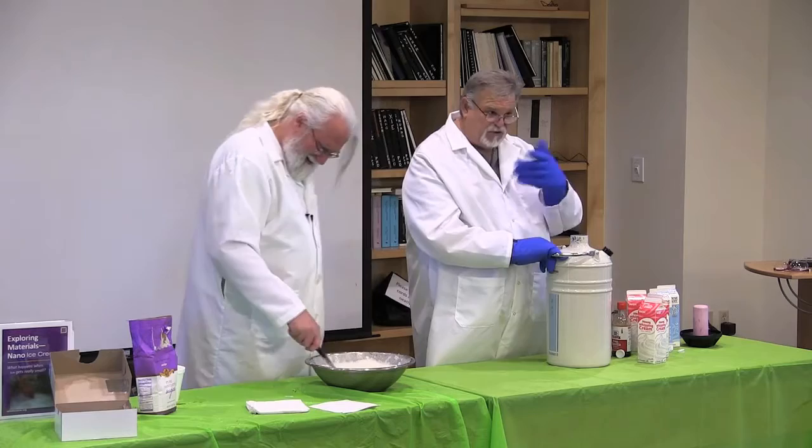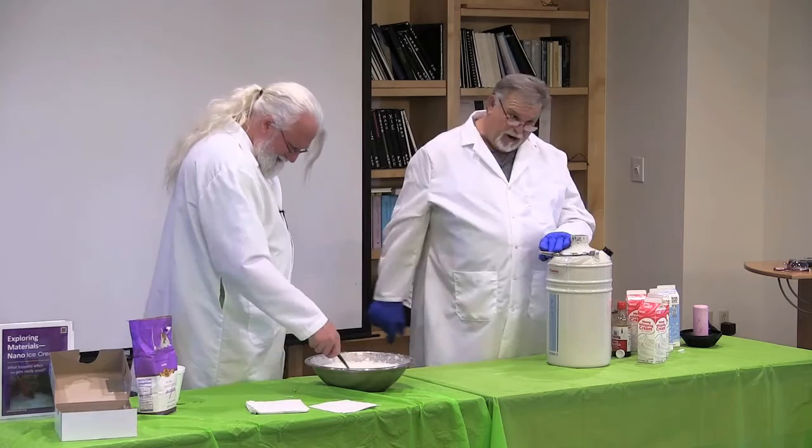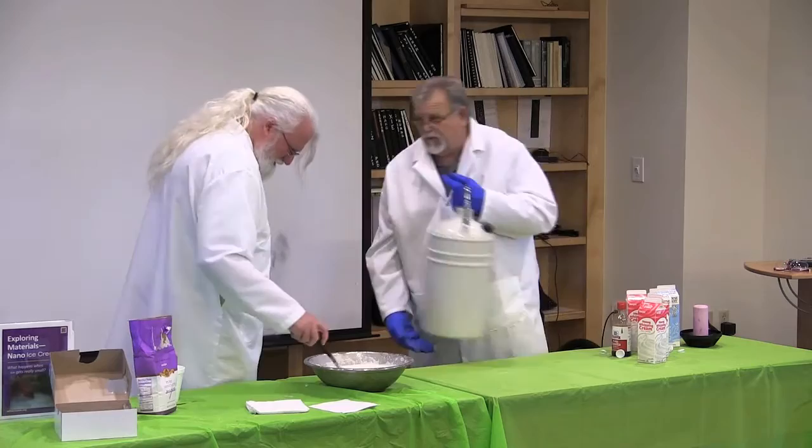So when they make ice cream that you buy in the store, and it's easy to scoop out, that's why it's easy to scoop out. It's full of air. If it wasn't full of air, it'd be like trying to scoop this tabletop. Very, very hard. So that's one of the reasons that they put so much air in ice cream you buy in the store. Now, the way we're making this, start up with the nano presentation, Tim.